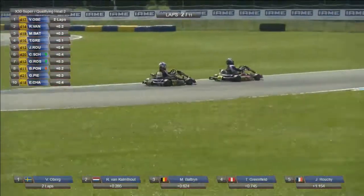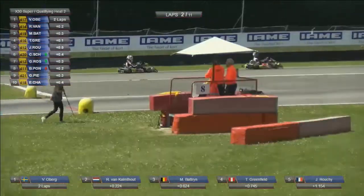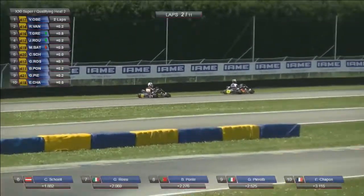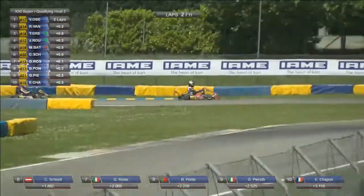Taylor Greenfield has just got himself back up into third place, ahead of Batron, and he has got a bit of a gap to try and bridge now to get back on terms with the top 2, who are making their way down towards the hairpin at turn 7.